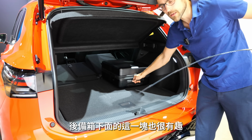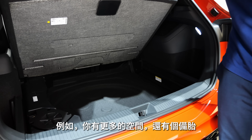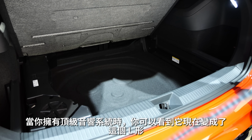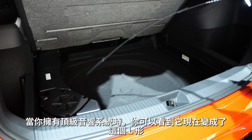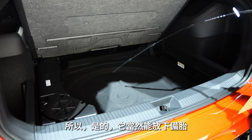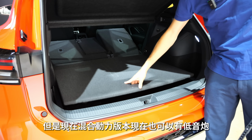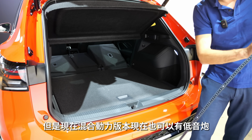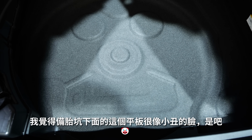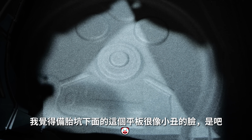Interesting also, underneath this cover here, you have more space, for example, also for a spare tire. And you can see here this subwoofer, when you have the top sound system, has this L form now. So yeah, it fits, of course, with the replacement tire, but also now with the hybrids. So the hybrid can now also have the subwoofer. Oh, and by the way, the floor here underneath the replacement tire, clown's face, anyone?